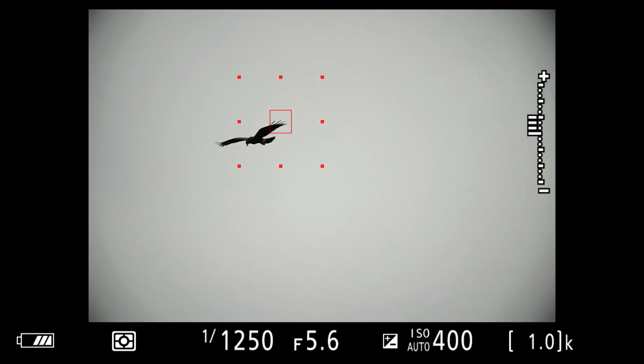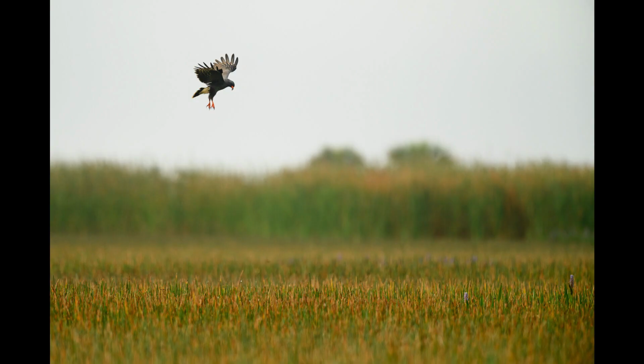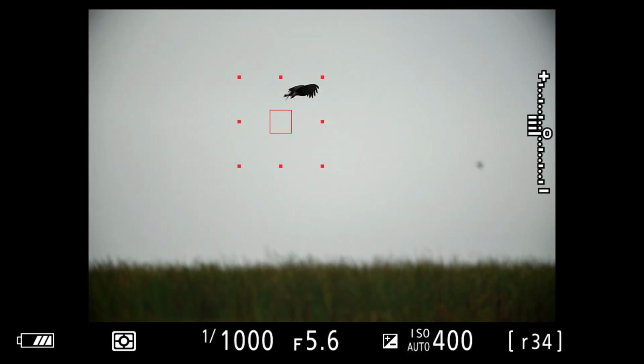I was so happy I was ready for that one. So often I feel like those are the opportunities that I miss. One nice flare on this one and almost dive. Look at the hover. It's just hanging in the air there. So cool. So fun to watch these birds.